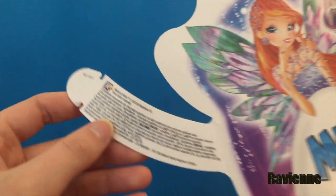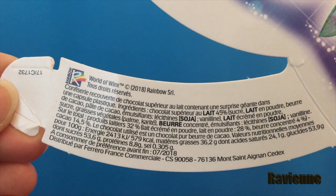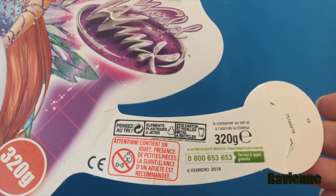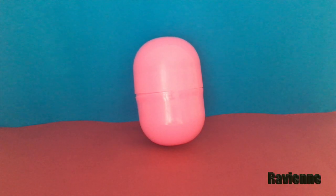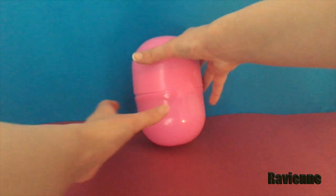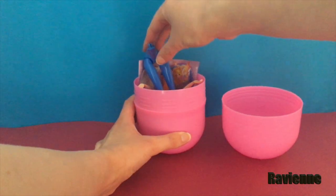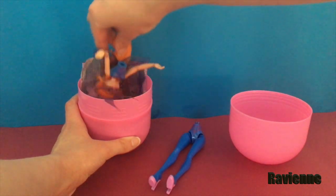On the side, these are the ingredients of the eggs, as well as World of Winx 2018 Rainbow. And on the other side, there are a few other things which I'm not so sure what they are. This is the eggshell that was inside of the chocolate egg, and let's see which fairy we got. What a surprise, we got Bloom.